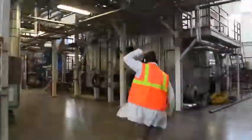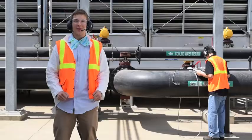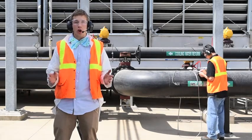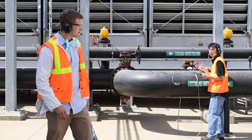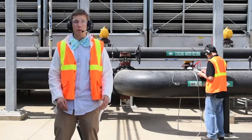Now let's put this info to use and go collect some data. Here we have one of my trusty analysts out here to help me collect some data. Our goal is to measure the efficiency of the pump. We're trying to find out the exact flow within the pipe. For that, we're going to be using the flow meter.